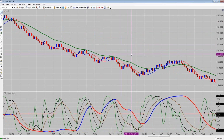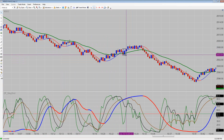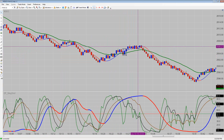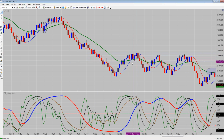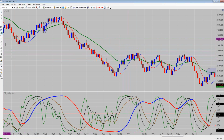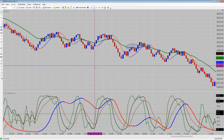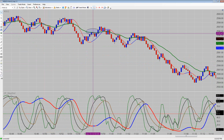Let's see, as the day progressed, the big down move right there didn't give us any opportunity because there was no pullback. But right over here, you can see it tested the BBC, gave it a close, and it moved up. And over here, let's just show you the divergence as well. Right there was bullish divergence. The green pulled away from the upsloping blue line. Over here, we had bearish divergence.